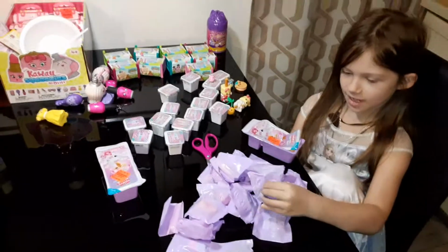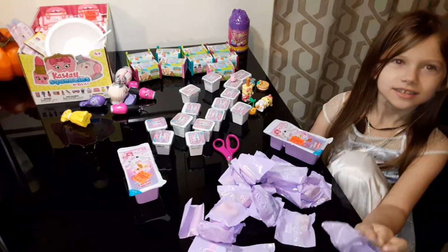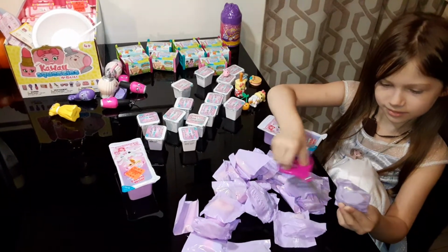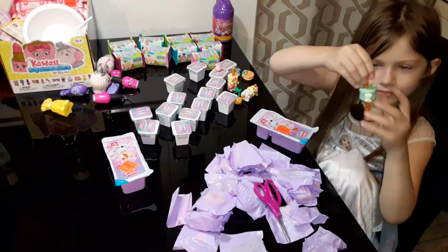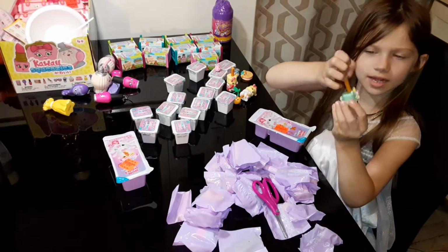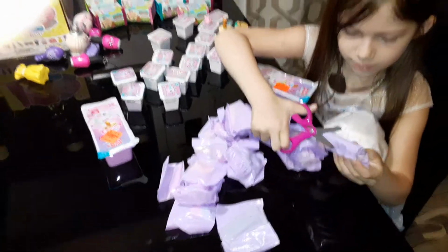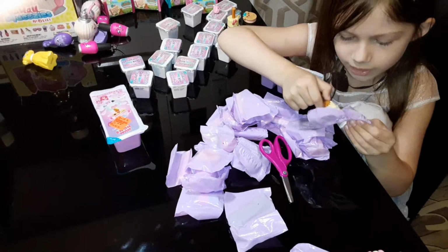So, kids, I got these out of the packaging. So now, let's see what I'm going to get. And you have a lot of different ones. This is going to be really cool. Look how many packages. I got a unicorn. Oh, my gosh. This one's another rare. That's really cute. Let's see what that says. That says Francis Fluff.